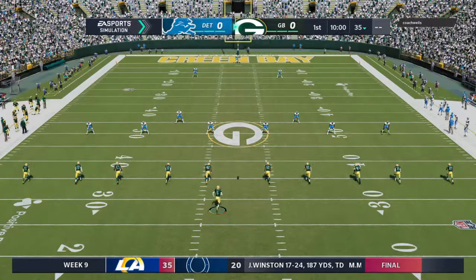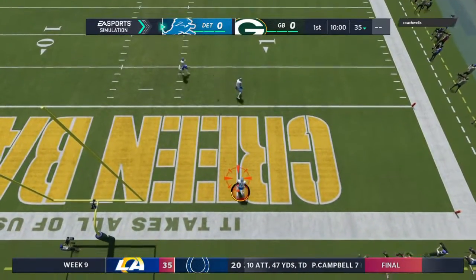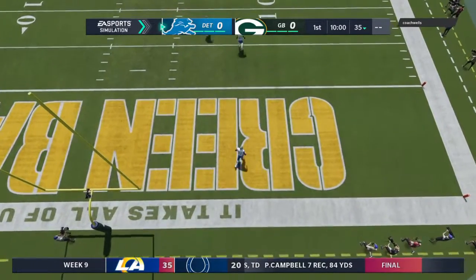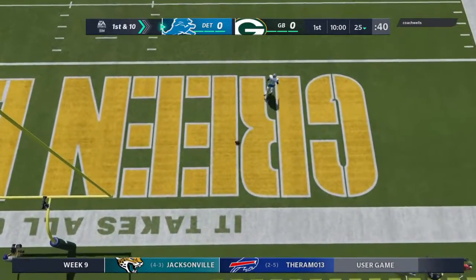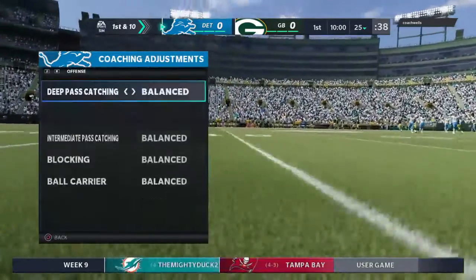Two teams that have met at least twice a year since 1932. The Lions and Packers underway from Lambeau. Taken about 7 yards deep. And this will go as a touchback, and they will begin things at the 25.